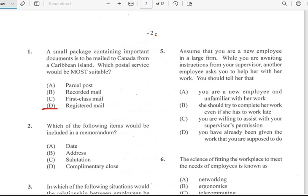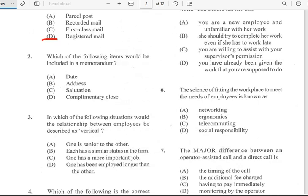Number 2, it says which of the following items would be included in a memorandum? First of all, guys, the salutation and address don't really matter. The salutation and complimentary close don't matter. It has to do with a date.